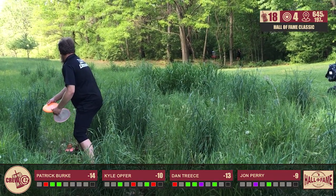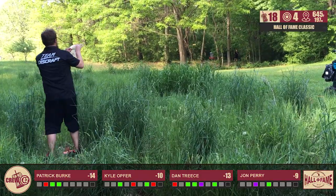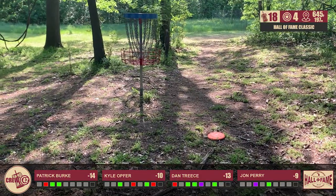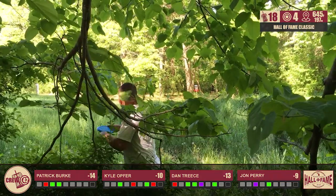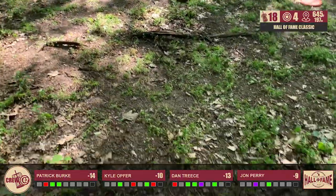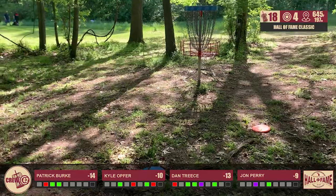Look, John, to the tall grass on the left. He's got a little skinny, yeah. Nice. Close to the basket. Pat's not too far in, so he's going to be on the edge. That's going to save him, I think, a little bit here. He's also going to throw a turnover putter. It's got to stop. Ooh, good route.